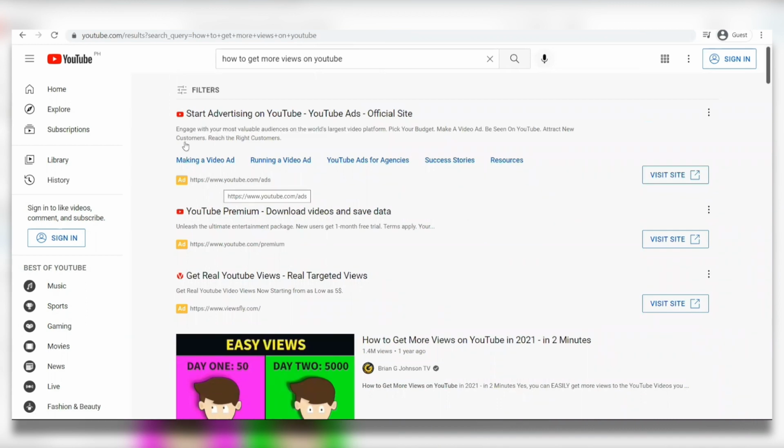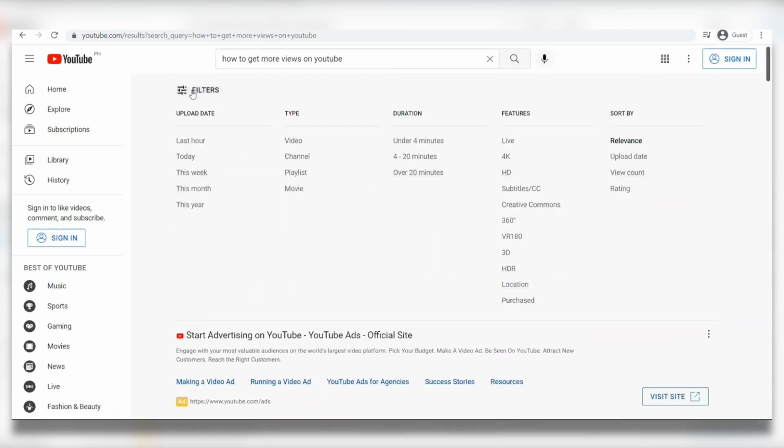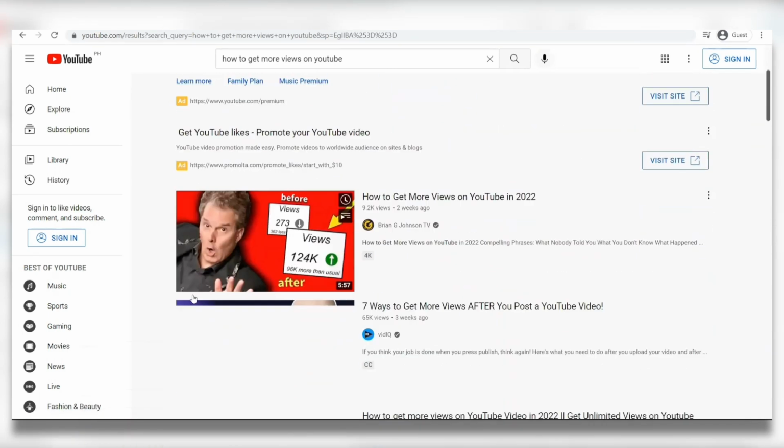It's going to be hard to look through the videos and try to find videos from 2 to 3 months ago. So just filter it out so that you can filter how recent you want the videos to be, and do it just like how we're doing it. And then, ta-da, there you have all of the recent videos about this topic.